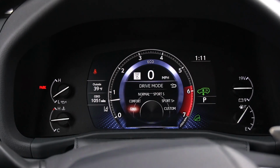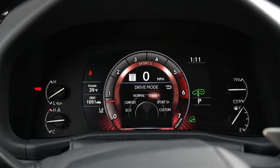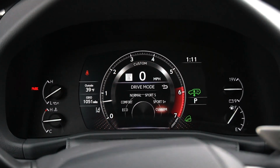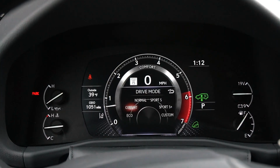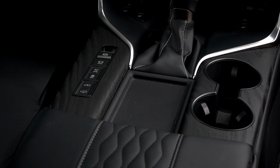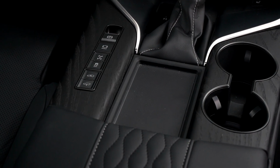The digital cluster bezel is big. It's there. You have analog dials for your engine oil temperature, your battery voltage, and your fuel. That should just be fully digital cluster, I would think. No wireless charging up here. The big infotainment screen is good.